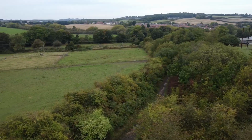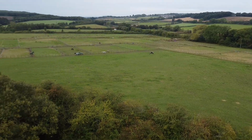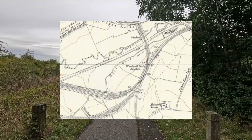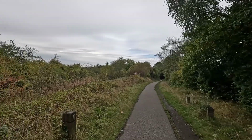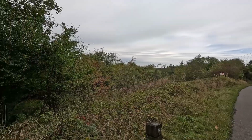We're at the site of Wombwell Main Junction on the Great Central Railway, originally built by the South Yorkshire Railway. In part one of this walk, we're going to walk up towards Birdwell, see what we can find on the way. We've just come up from Aldham Junction. Now just in that line of trees there was the Aldham Curve, went to New Oaks Junction, Stayfoot.